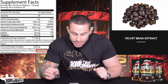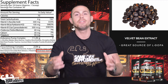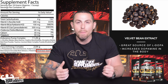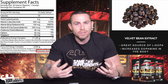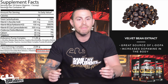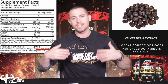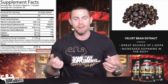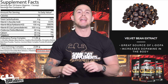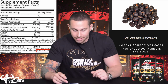The velvet bean seed extract is an excellent source of L-dopa. And what L-dopa does in the body is it increases dopamine. When you have an increase in dopamine production, that's our motivation hormone. That's what drives us to do the things we want to do. So when you have an increased motivation, clarity, focus, your reward sensors in your brain are going off, they're firing, right. It's gonna help you stay on track and cross off those daily to-do lists inside and outside of the gym.